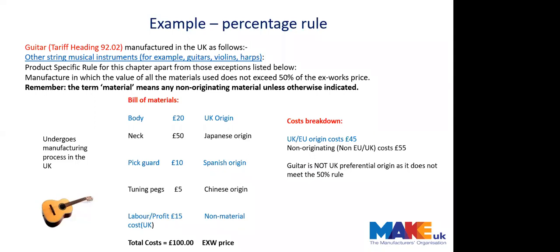is the percentage rule based on the value of the goods. Starting off with this one, a guitar has tariff heading 92, which includes all kinds of apparatus and instruments, but includes musical instruments in there as well. 9202, other string musical instruments. So if the guitar in this instance is manufactured in the UK, but if you look at the breakdown there, the body is UK sourced. It's worth £20 at value, purchase value. The neck is of Japanese origin.